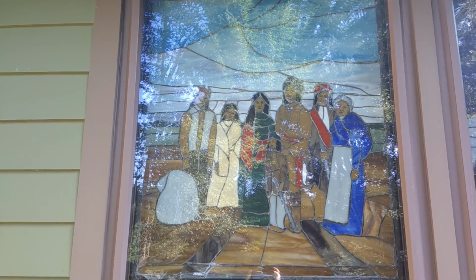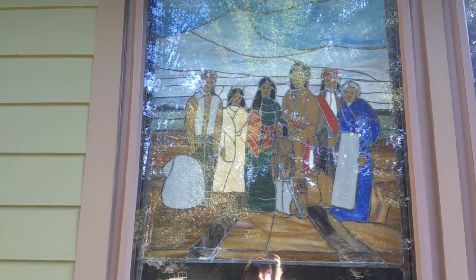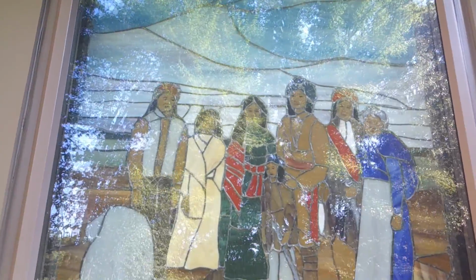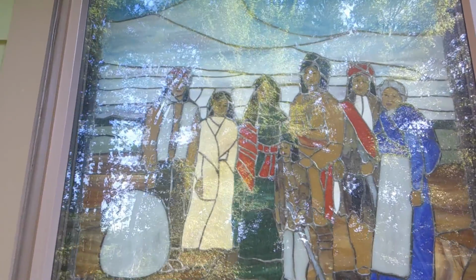As I'm about to start my little walk, the visitor center has some stained glass paintings, kind of like a church, out of their visitor center. If anybody could get a good shot of this, or a good look, because you get the reflection of the tree on it.